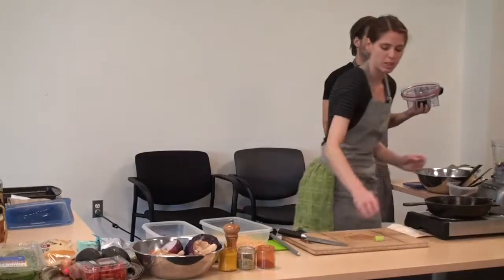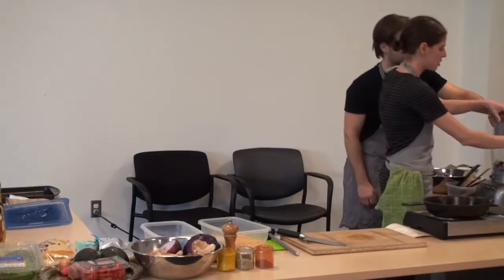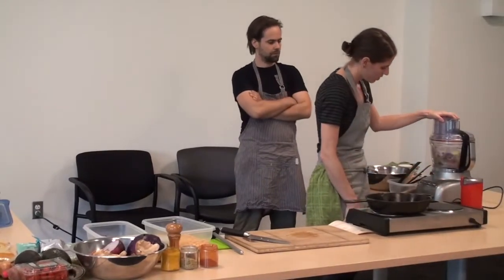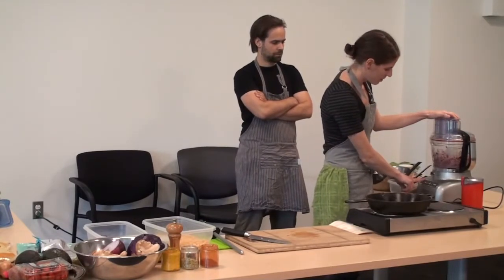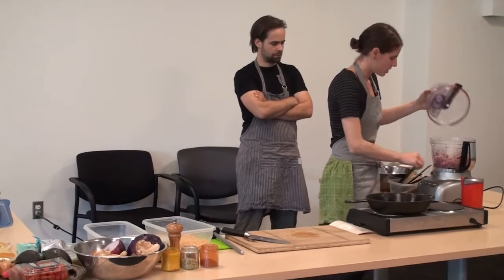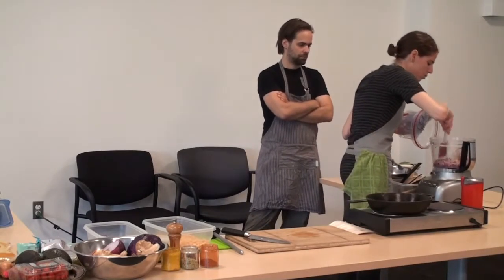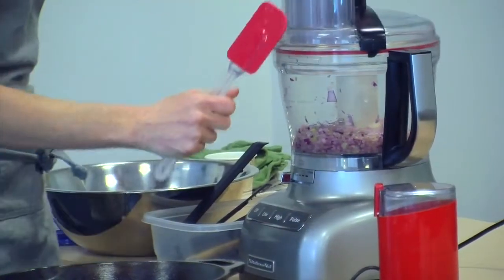But the red and the green give it a really, really nice color and flavor. So what I like to do first is just pulse this, just get it nice and chopped up. You're going for small pieces, not puree. Okay. So once it's pretty small, I'll do one more. Just use the rubber spatula to scrape down the sides.